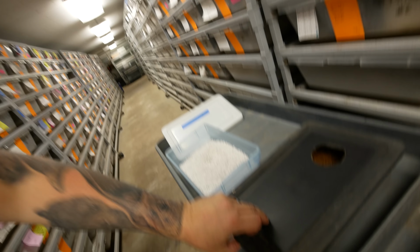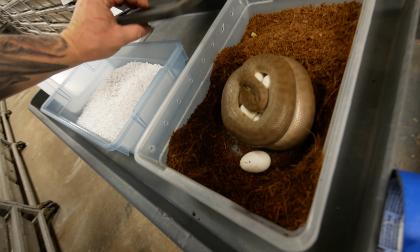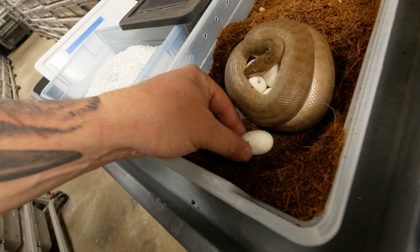As a matter of fact, I'm about to pull some snake eggs. That's right, more snake eggs. I love the fact that we are in the snake egg production season. I tell you what, it just makes me so happy. This happens to be another children's python. Oop, and look at this. This one egg is out right here.